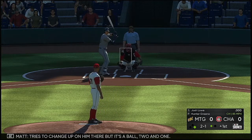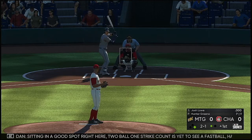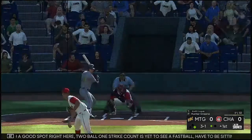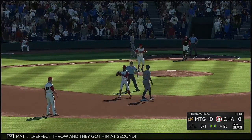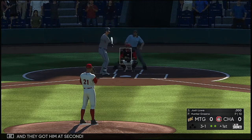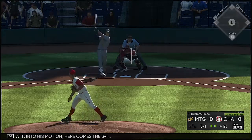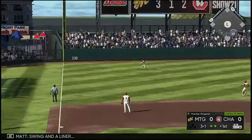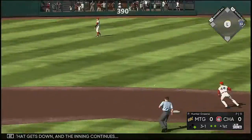Tries a changeup on him there, but it's a ball, 2-1. Sitting in a good spot right here. 2-1 count, yet to see a fastball. Have to be sitting on one right here. Perfect throw, and they got him at second. Into his motion, here comes the 3-1. Swing and a liner. That gets down, and the inning continues.